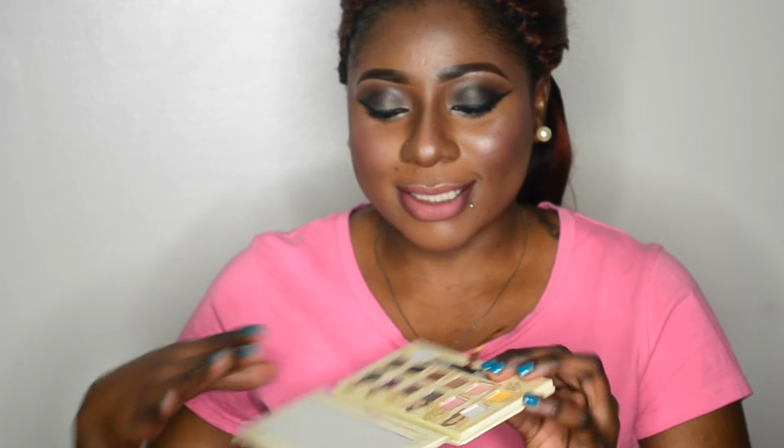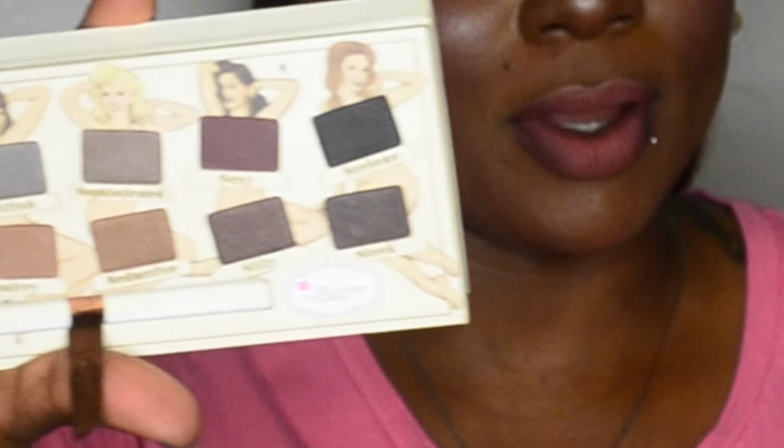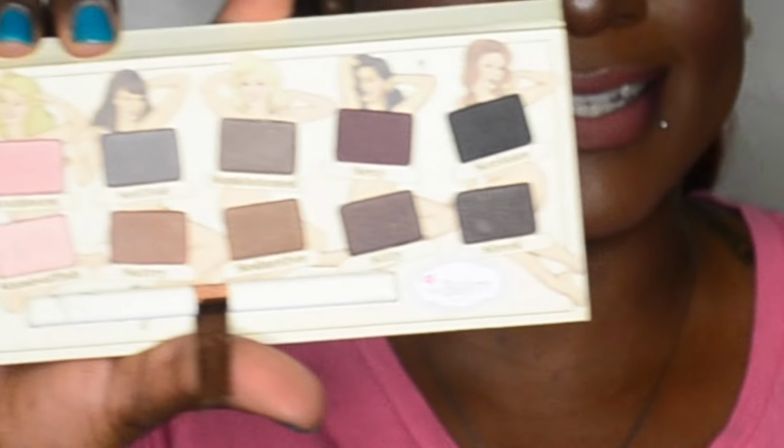This is new too, and it looks like this, and it's got really pretty colors. I don't know if you guys can see it, but it's real pretty, and these shades are really pigmented. Like, okay, this is Seductive and Sexy. They've got really, really cute names. That's Sexy and that's Seductive. I mean, these shades, the pigmentation will just blow you away. They are really good, and I really do like them.